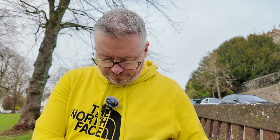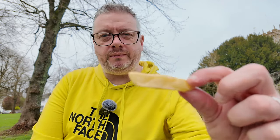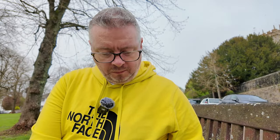Let's move on to the chips. Now I've only got a small portion here, but it's a perfectly adequate portion. It really is. So, here we go, take a look at this. A nice golden colour. Again, crispy on the outside. Nice and fluffy inside too.